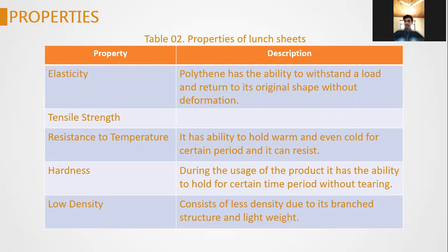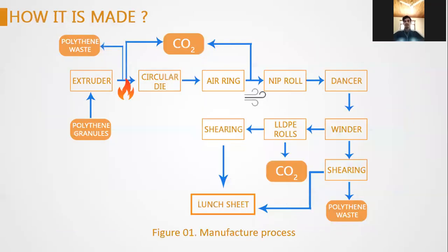It has low density due to its branched structure and is lightweight. Next page. Here we focus on how it is made. This figure 1 shows the manufacturing process. First we add polythene to the manufacturing process, and we perform the step-by-step manufacturing process and get the final result. The final result is the lunch sheet. And next I invite Induvara.